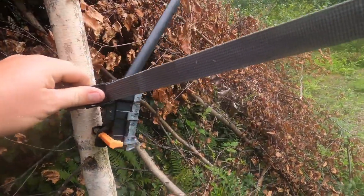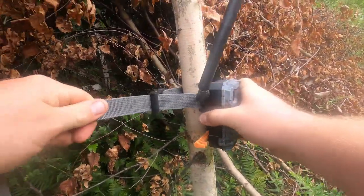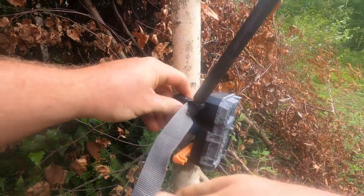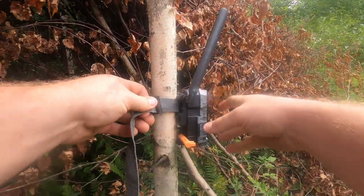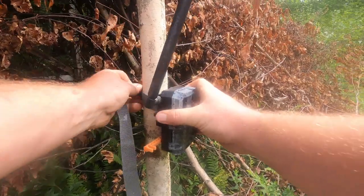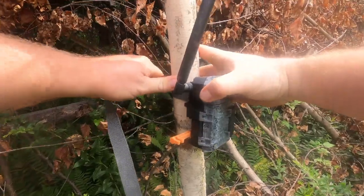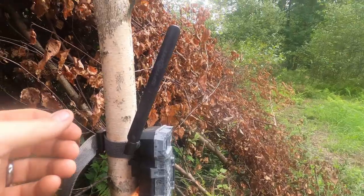These do work as normal trail cameras as well, so that's also a bonus, but hopefully I can actually ratchet around this small of a tree. Looks like I might be able to. Okay, there we go. That should be good, I think.